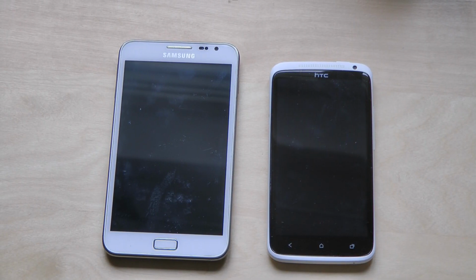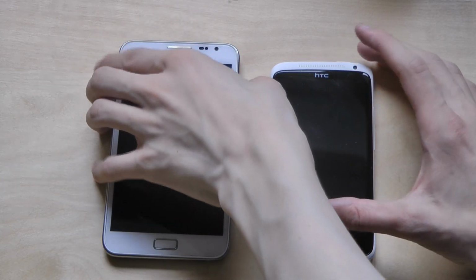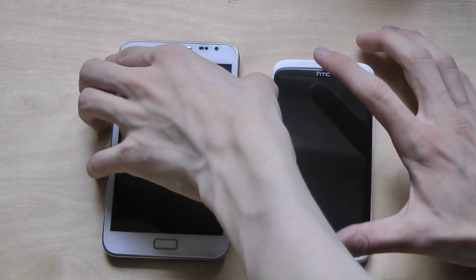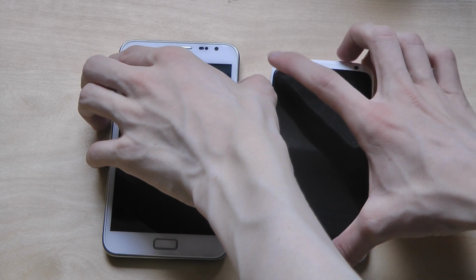So this is going to be the first quick little test, where we're going to do a boot up test. They're both turned off here, so we're just going to start them up at the same time, both running on Android 4.0. Let's see. Go.